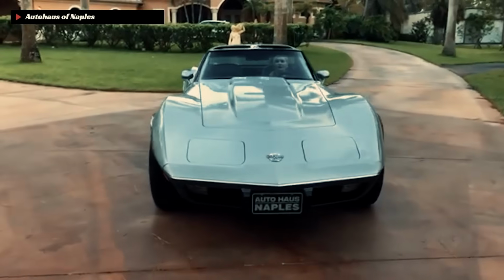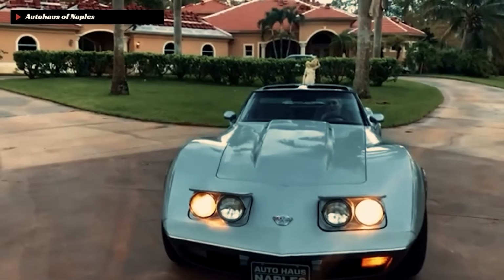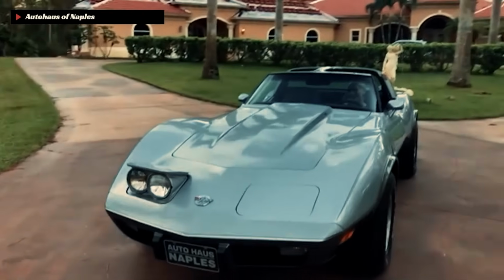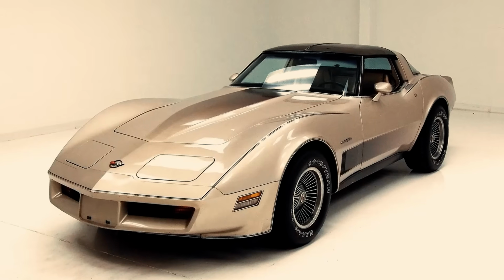These cars carried over the iconic long hood Coke bottle shape of the C3, but they added sharper lines and more angularness to the rear and fronts of the vehicles now. They had integrated spoilers, and on the 82 Collector's Edition, even a full glass hatch.